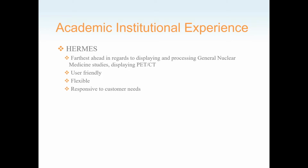Hermes was the farthest ahead in regards to displaying and processing general nuclear medicine studies and displaying PET-CT. It was user-friendly and very intuitive to use, flexible in display templates, responsive to customer needs, considering all of our practices then and now are not 100% alike and have some unique requirements.